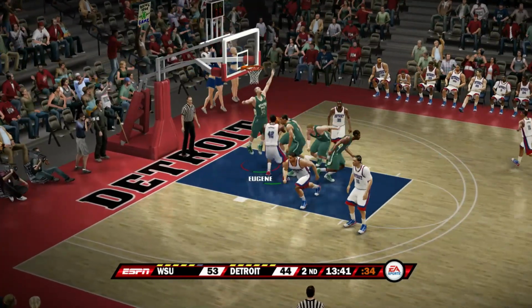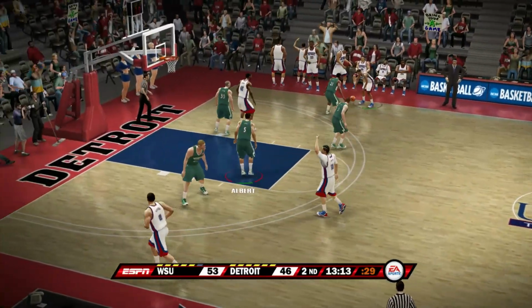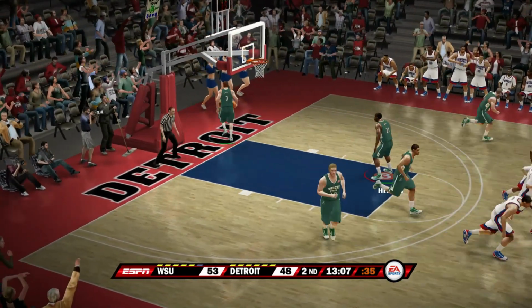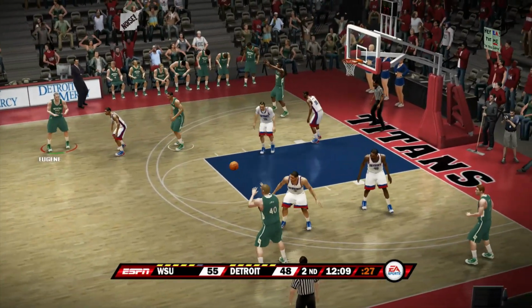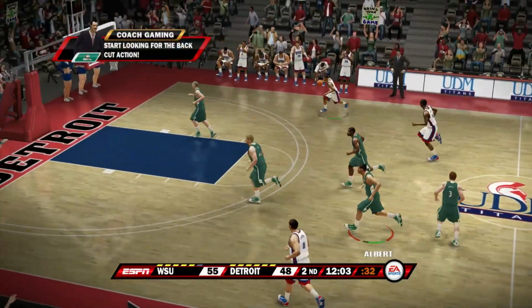As now here comes Detroit with the slam. Oh my goodness. What a slam dunk by that man. Definitely got to have a body on him at all times. As there's Detroit clawing their way back. We're now only up by 7. We got to keep the offensive pressure going. And here's Crotchet deep for 3 as he misses it. And coach is not happy.